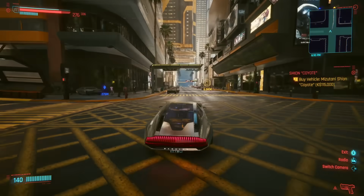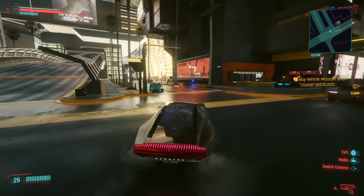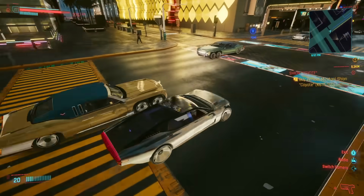I do hope at some time they allow us to customize the colorization at the very least of our cars to be able to personalize them a little bit more. Yeah, it's nice being able to purchase your own cars, but it still feels like it's not really yours because you can't really customize it.